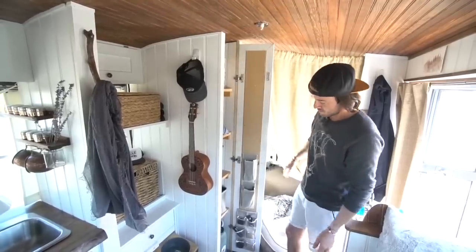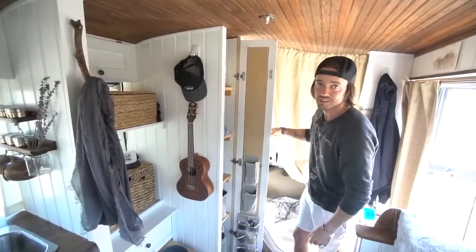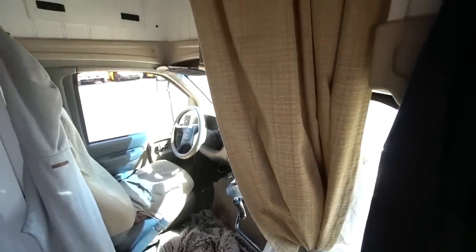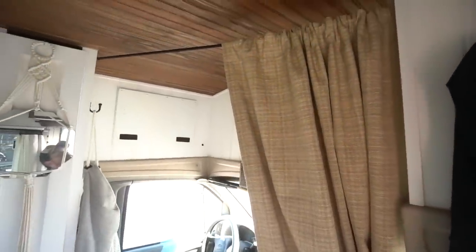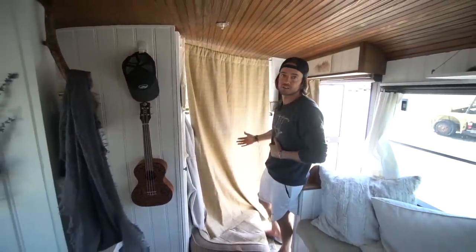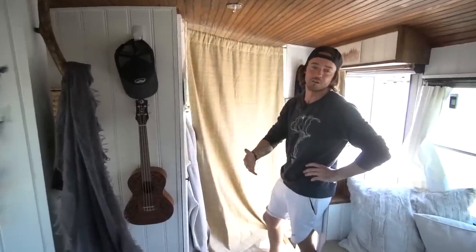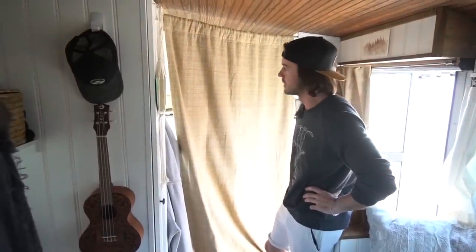Fits pretty well. Water's on the bottom. Overall, I have way more clothes than I need in this little space. Wear about 10 of them. So this curtain has made one of the biggest differences in this whole bus. My favorite part about it really is that when I'm stepped all the way back and I don't see the driver's seat, it feels much more of a home in here. Almost like a little hallway coming up the stairs into your house where you don't even notice that you're in a car. And it's just a much better feeling being in here.